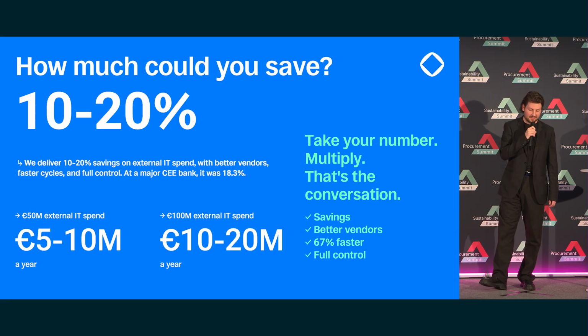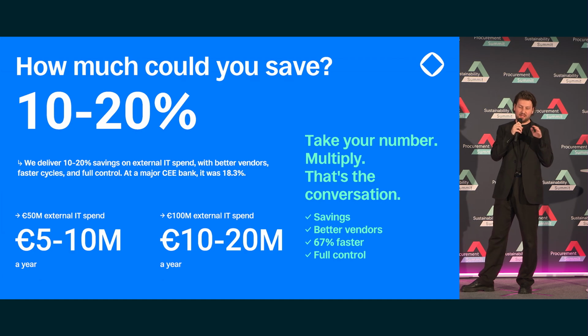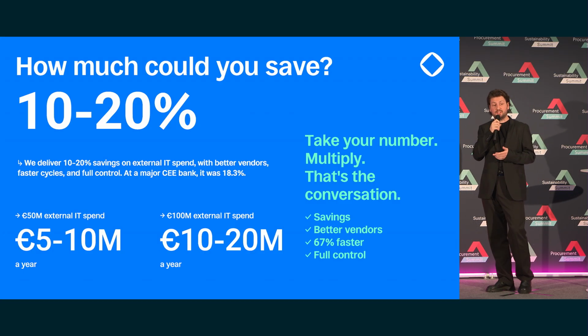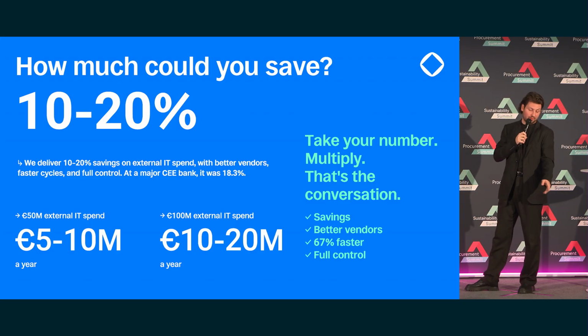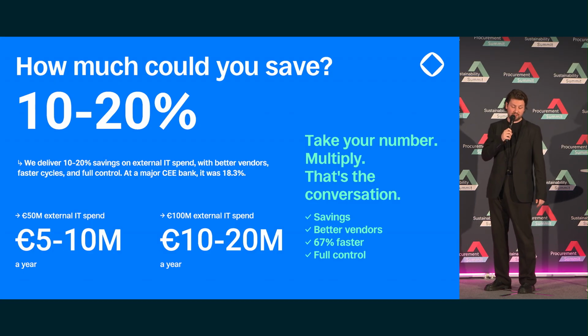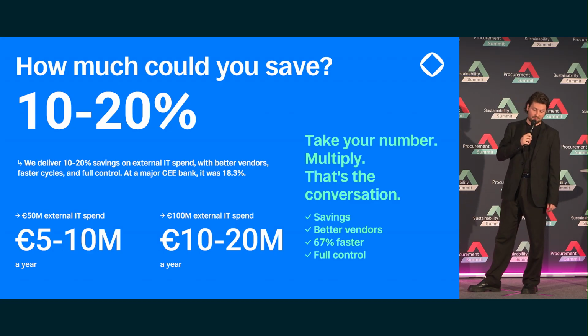Speaking of savings, the other way to look at it is that the money you save, you can actually reinvest and work with better fitted vendors who can help you deliver faster and with domain experience or expertise. So there's an example: if you have 50 million annual spend on IT, from that amount we can help you save roughly 5 to 10 million.